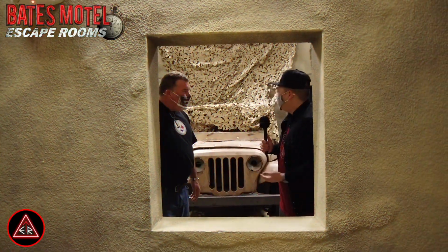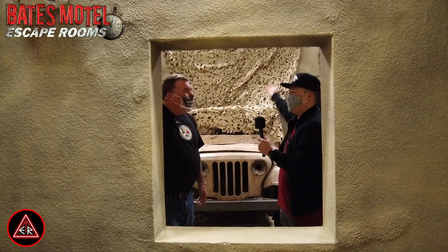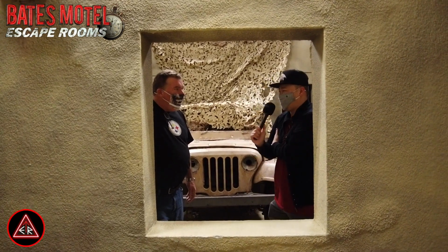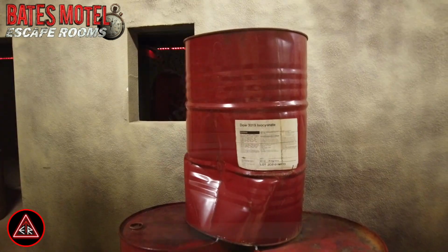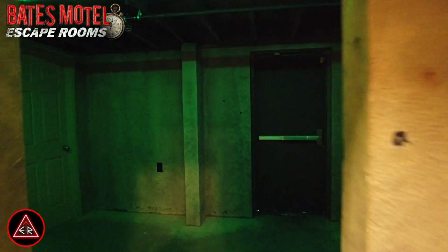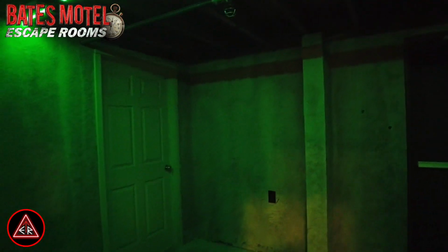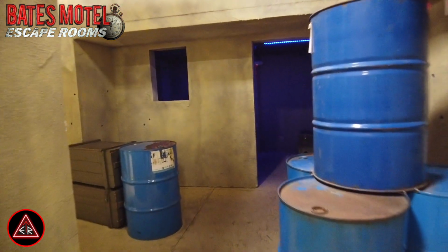So tell me, what is one of the challenges or obstacles that you had while building something like this or an escape room? Well, one of the things we had to do was this building is sprinkled, so we had to add some more sprinkler heads in here. In one of the escape rooms, we have a fire-rated ceiling tile that melts through, so I didn't have to bring the sprinkler heads all the way down because it's 18-foot ceilings in here. And so that worked out.